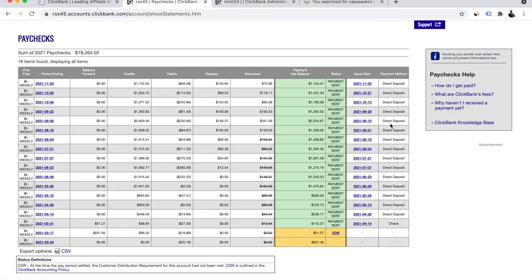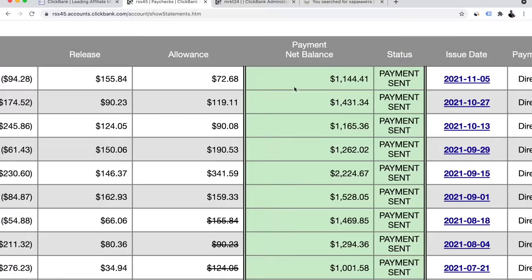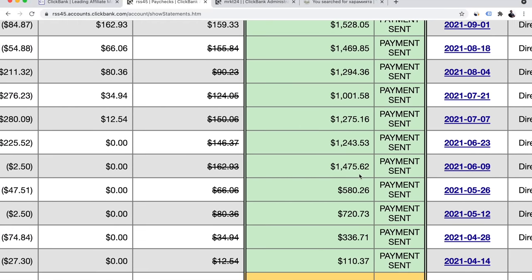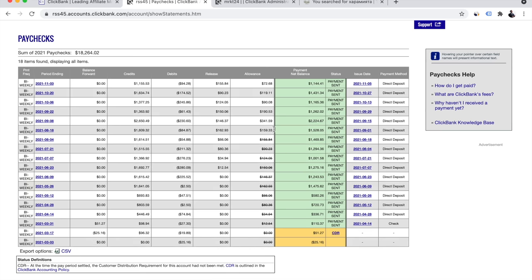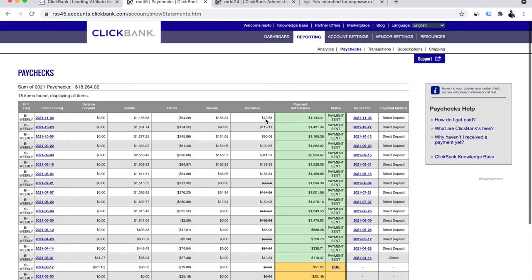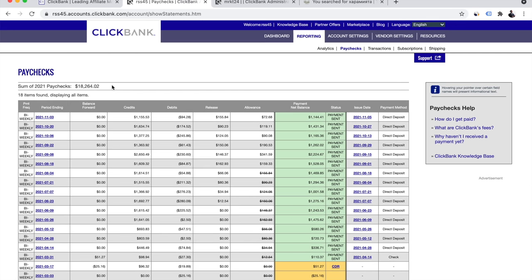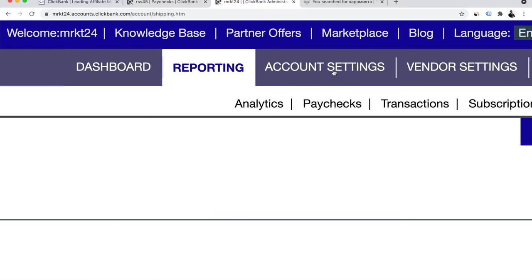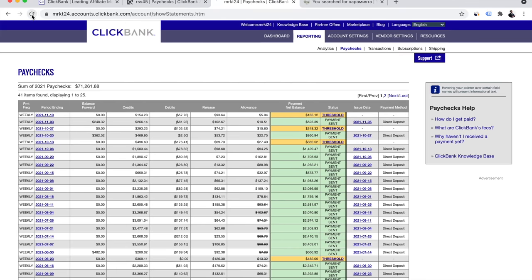And we can see that these are bi-weekly paychecks. So basically they send me a paycheck every second week, and every second week I receive $1,000, $2,000, $1,400. So now this is what's possible with ClickBank. And this is just one of my many accounts. In the other account right here, I'm going to go over to paychecks again. And boom. Okay, I'm going to refresh one more time.